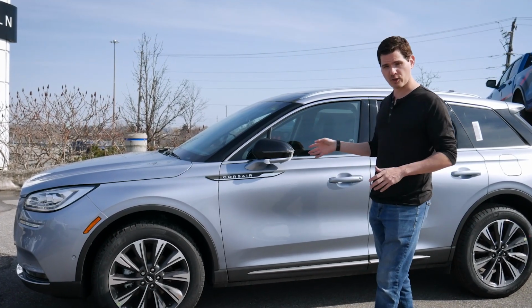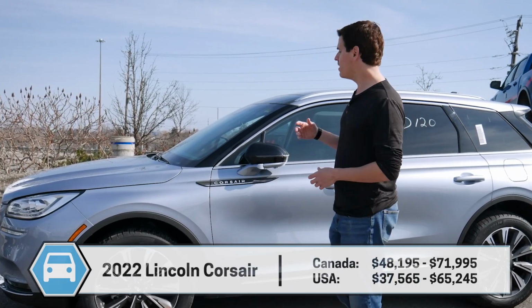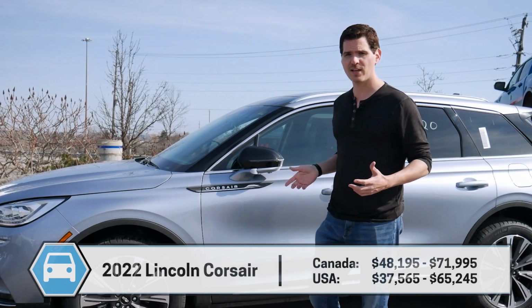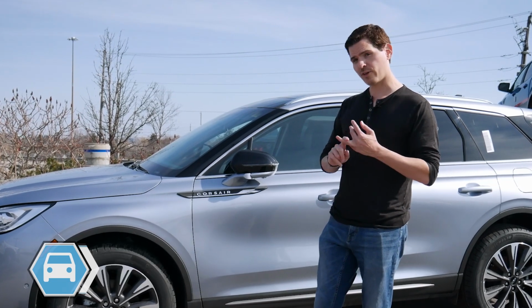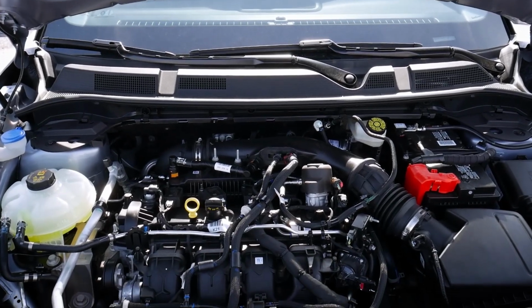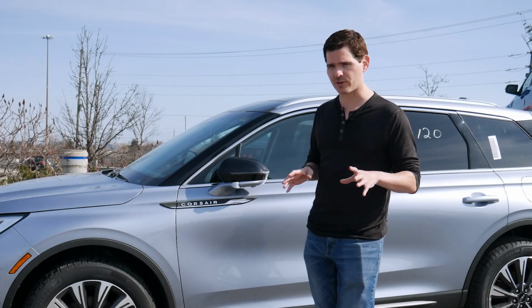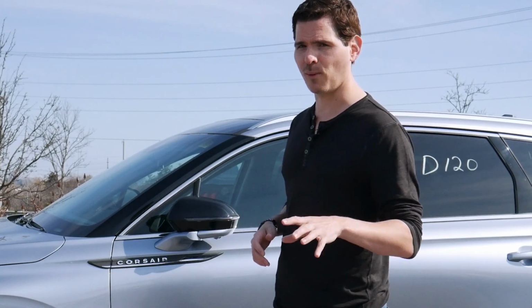But a few things about the Corsair. We have a lot of standard technology, a lot of optional technology. It's going to depend on the trim level that you're in and the packaged options that you choose. So we've got the base, we've got the reserve, and then the Grand Touring model, with the Grand Touring being the hybrid version of the vehicle. So there are technically 3 available engine choices, which we'll get to when we get underneath the hood, but there is quite a lot of power depending on the version of the vehicle that you're in. Well, technically, even in the base 2-liter, it's actually fairly powerful for what it is.